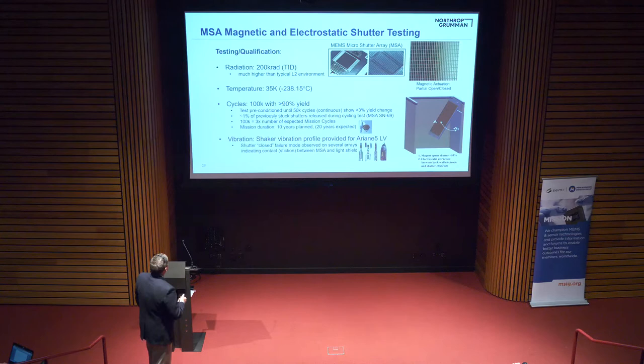It was tested to 200 krads of total ionizing dose. This is much higher than you would see at an L2 environment, but you know that's fine. It's always good to overtest. It was tested at 35K for 100K cycles with greater than 90% yield as their criteria.